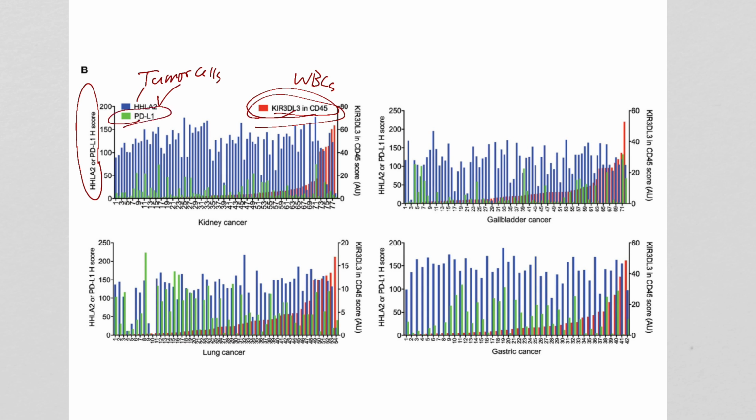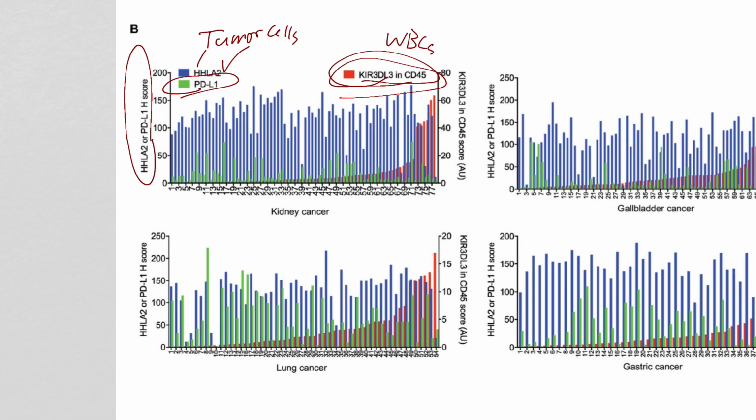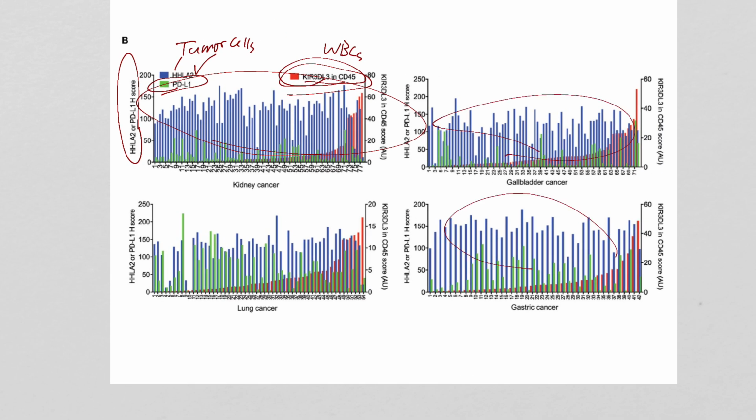And then again, PD-L1 as a control comparison just to see whether levels of HHLA2 are higher or lower. And you can see for many of these cancer types, significantly elevated HHLA2 levels over PD-L1, right? Except for, I would say, maybe the lung cancer, which is relatively equal between the two. One word of caution, just because a particular protein is expressed at higher levels than another doesn't necessarily mean it's more important. So all these data really show us is that these 4 cancer cell types express high levels of HHLA2, and a certain subset of white blood cells in those tumors express the receptor, KIR3DL3.